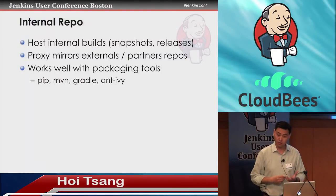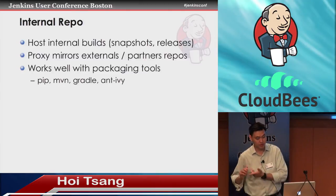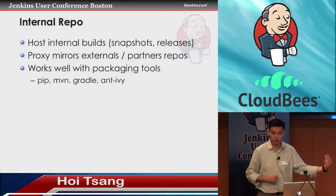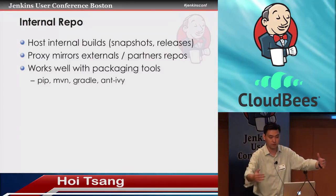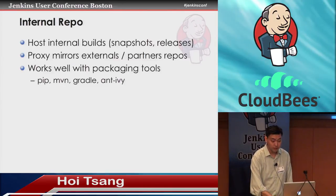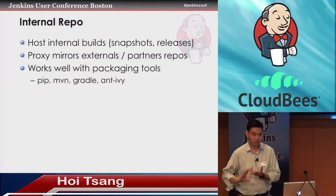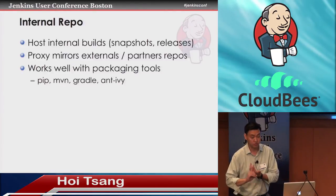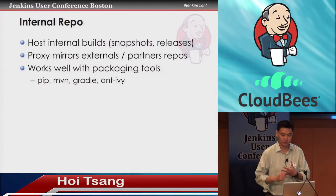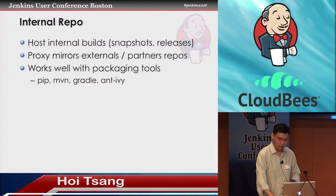So it's important to have your internal repository not only hosting your snapshots and your releases, but also proxying all the external partner repos that you will need, and you do it only one time. If you ever lose internet connectivity, you have all the files. So this is fundamental. In our case, we do automatic build, we have automatic deployment, we run all the tests, have enough code coverage, and we have an internal repository to store artifacts as well as transitive dependencies. This is just fundamental.